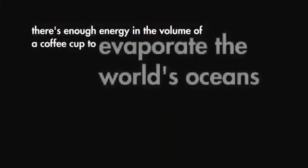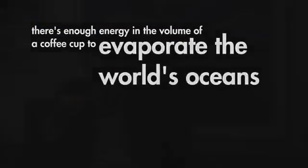It was predicted by the mathematics of quantum theory, but the numbers were so large. For example, there's enough energy in the volume of a coffee cup to evaporate the world's oceans. It was thought, well, this must be some kind of artifact of the theory. But as time went on, various predictions in quantum theory were verified in the laboratory, and it finally turned out we had to take these numbers seriously.